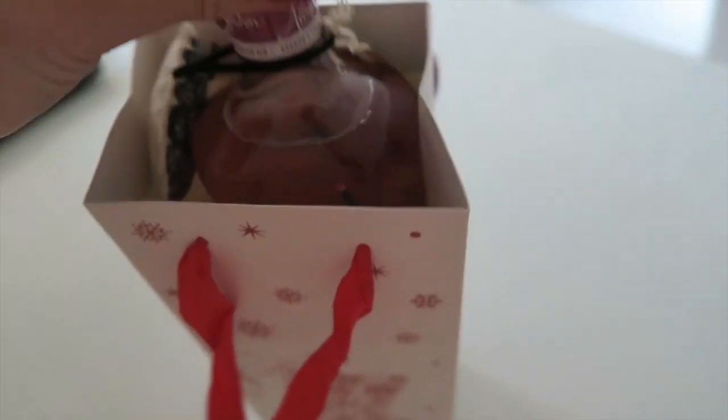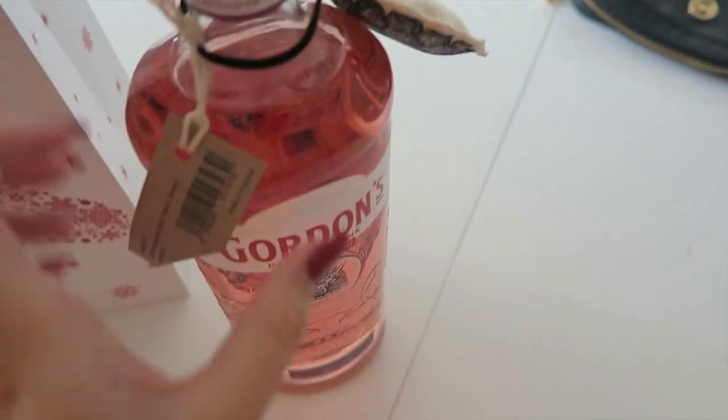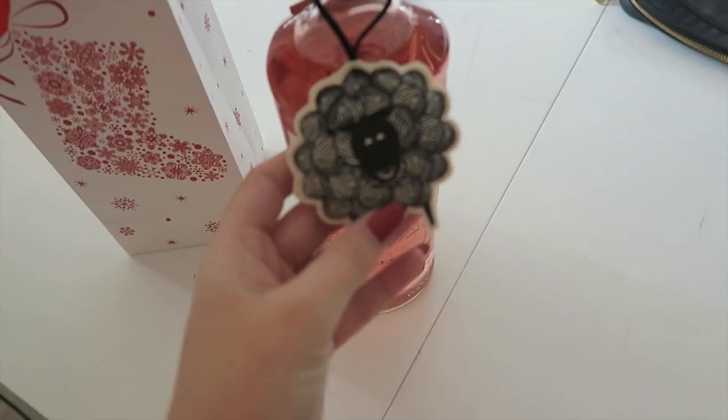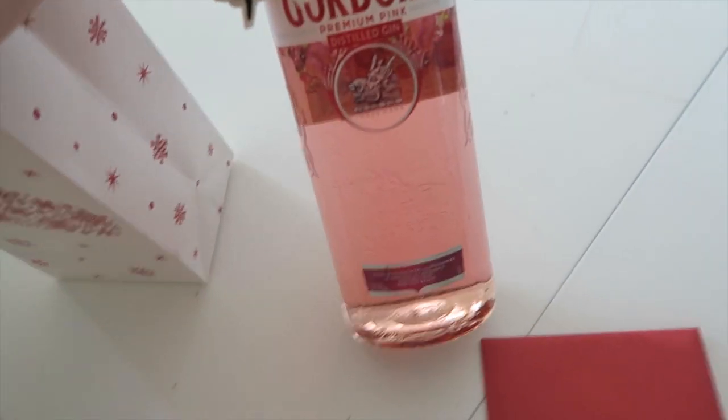Got my first Christmas present from school today, so, oh god, it's heavy when you're not actually trying to carry it properly. Got this lovely pink gin, my parents know me very well, and this cute little Christmas tree ornament, which is not going to focus on. And then I think there's just like a chocolate Santa, and then a card, which I always love cards, so got that. And then yeah, marshmallow Santa, oh yeah, and then somebody was giving out lollipops, so I took one. But no, how nice is that? I'm absolutely stoked. My favorite.